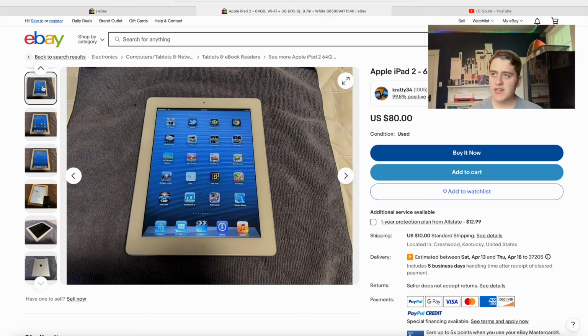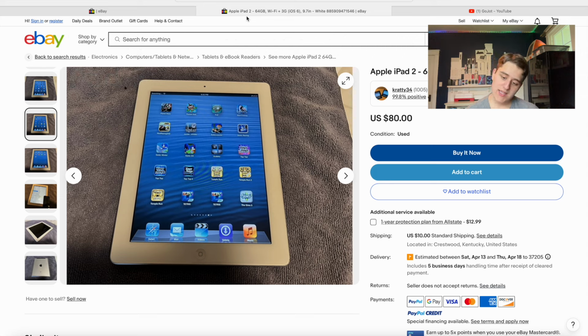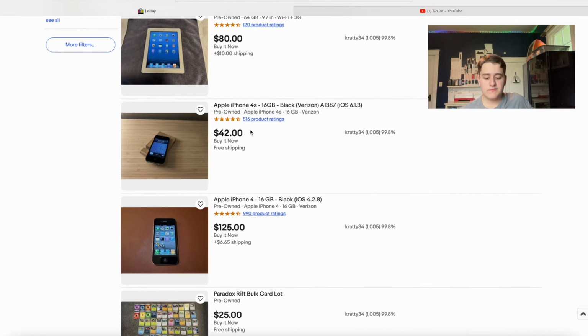Now, I'm not an expert in this, but anybody can downgrade an iPad 2 to iOS 6, assuming they have the right model of iPad 2. Jailbreak it, and then sideload apps with Vateris. In fact, I've sideloaded apps on it, though not with Vateris. Most iPad 2s go for around $40. This is ridiculous. This is the type of stuff I'm talking about.